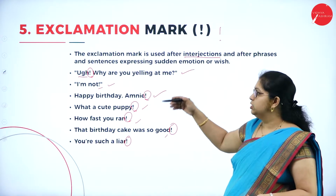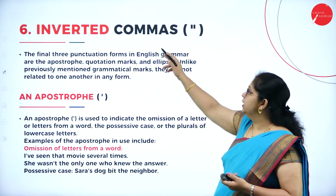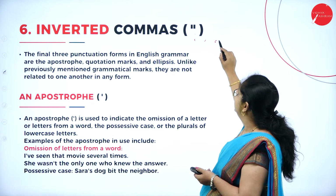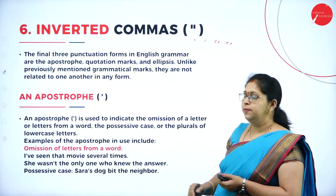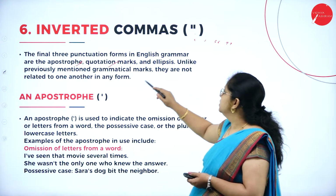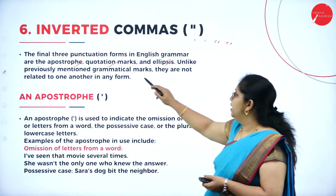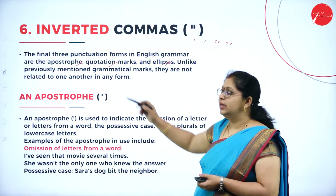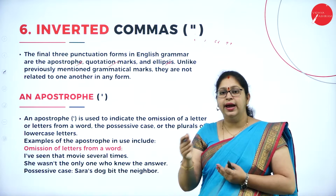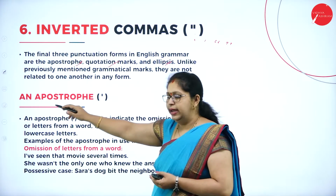So, the exclamation mark tells us a sudden expression of feelings. Next, inverted commas. Inverted commas are single inverted comma and double inverted commas. Here these are three: apostrophe, quotation marks and ellipsis. Here, unlike the previously mentioned grammatical marks, they are not related to one another in any form. Like colon, semicolon, n dash, m dash and hyphen, they are related to one another, but these are not related to one another. And apostrophe.